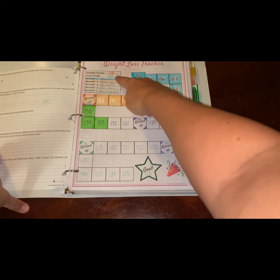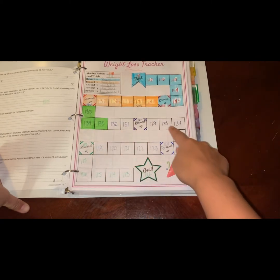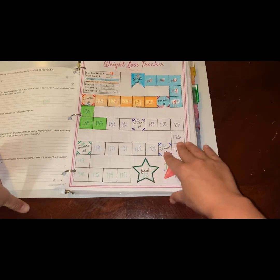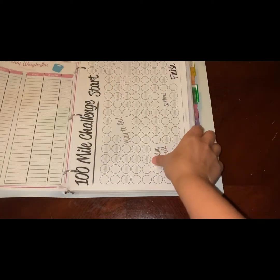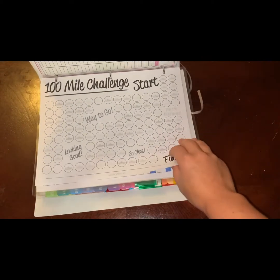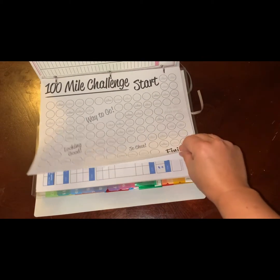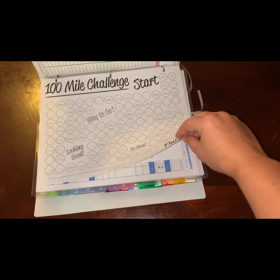I have all of my rewards, for when I reach them in my weight loss journey. And this is where I eventually want to be. Even if I don't get there, it's a work in progress. I also have this nifty little sheet, a 100-mile challenge. I'm going to eventually walk 100 miles because I walk about 1.5 miles on the weekends, Saturday and Sunday.